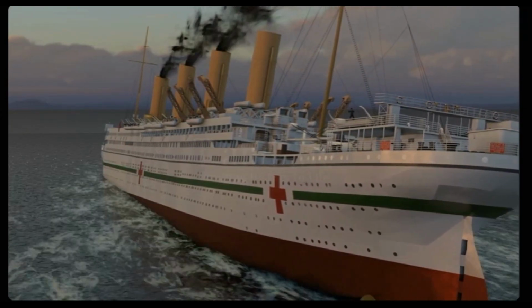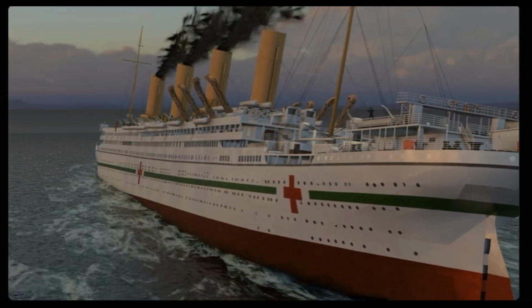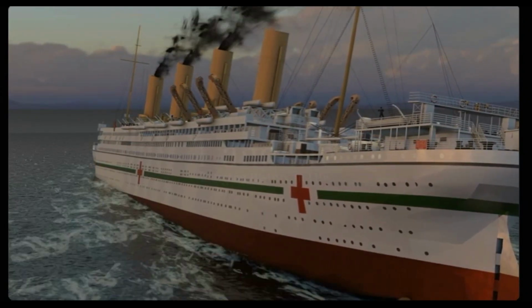No, I believe at this point, if I'm not incorrect, we're going to start seeing water in the interior areas of F deck in the forward areas.